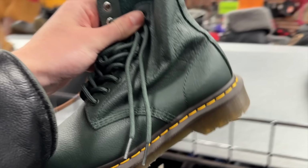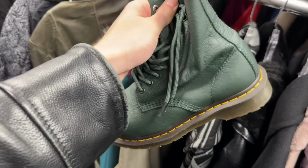These Doc Martens are really cute. I love the color on them, but they were a little too high for me to grab.